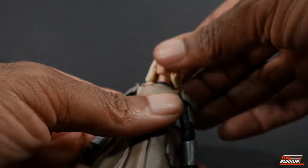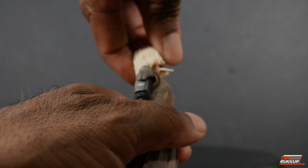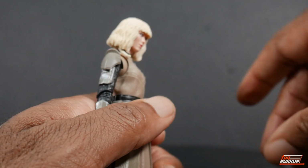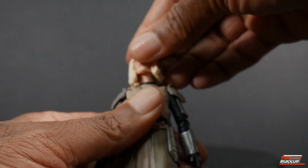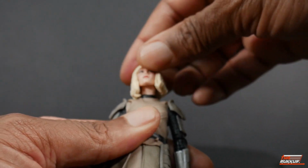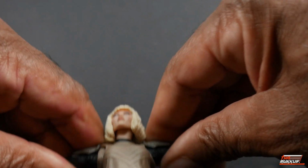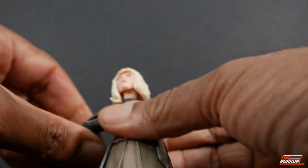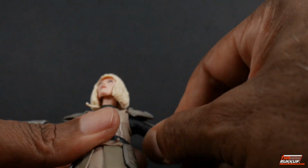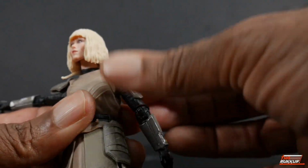Her articulation, her head is on a dumbbell, and she could look up that much, down that much. Her neck is also on a dumbbell, so you're getting that kind of movement there. Of course, you can 360 her. You can do T poses, a little bit more than just a straight T pose, but that's pretty cool. She can rotate her shoulders 360.